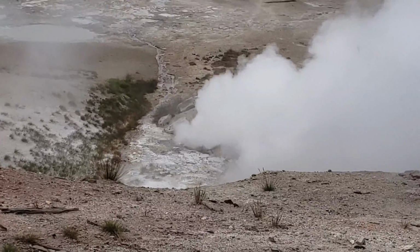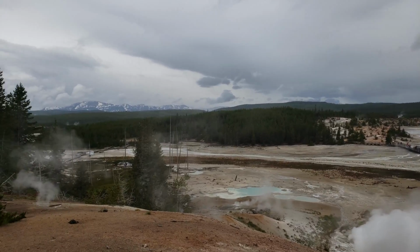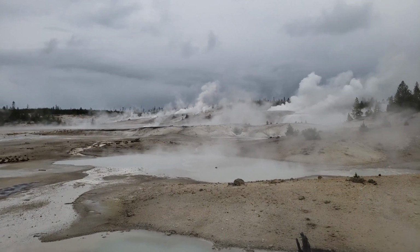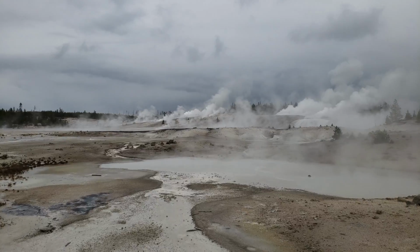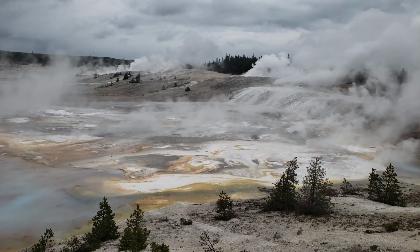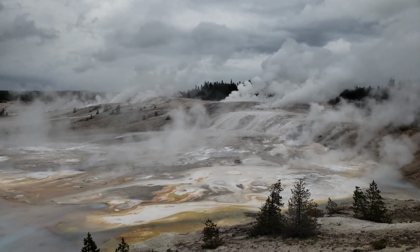We are at the Norris Geyser Basin, watching these guys shoot off a bunch of steam. Pretty cool. Always raining every time we come to these geysers. Geothermal areas, it's always raining. That big one with the orange is the second hottest, and I think it was 169 or 189 degrees. That could burn your skin right up.